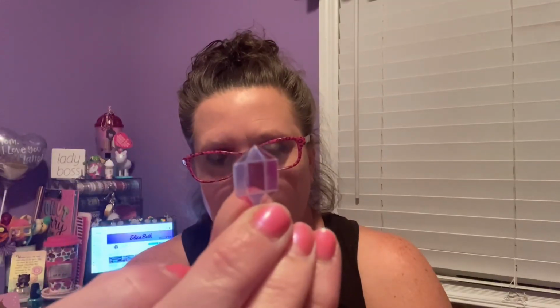Oh, this is why. Look at these. Oh my gosh. Right? Are these stained glass windows or what? Look at all these colors and shapes. How cute are these? Oh my gosh, they're just adorable. I know, I'm probably a little overboard on these, but they are so cute.